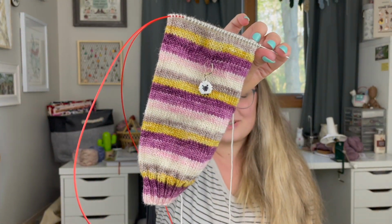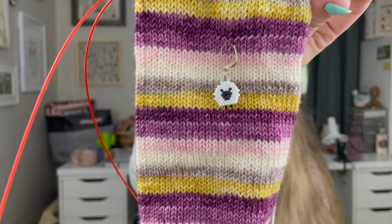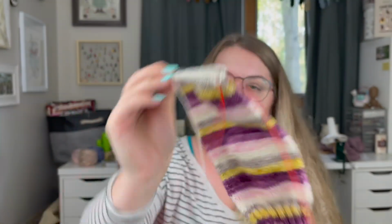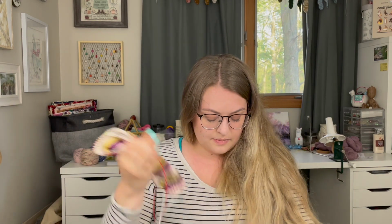So that progress keeper is from the Corner of Craft. She makes beautifully, beautifully hand beaded progress keepers. And I love this one so much. I should put it on something I work on more often so I can see it more often, but it's cute on here as well. So I have moved that up now, but got a little bit of work on that while I was in the emergency room. Fun story.